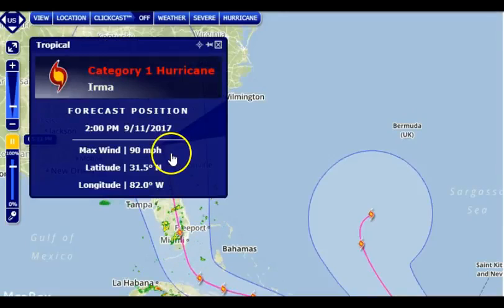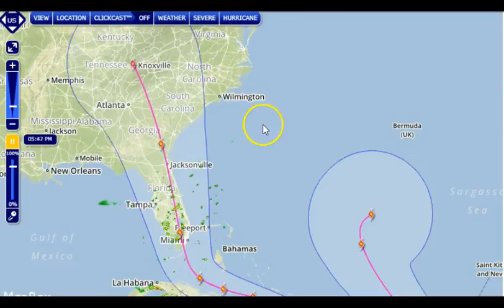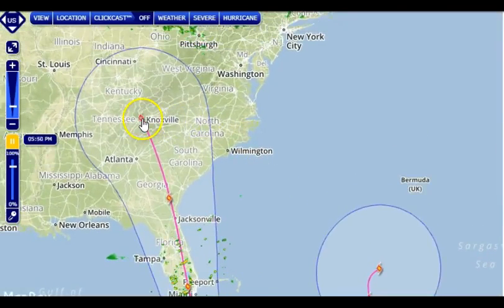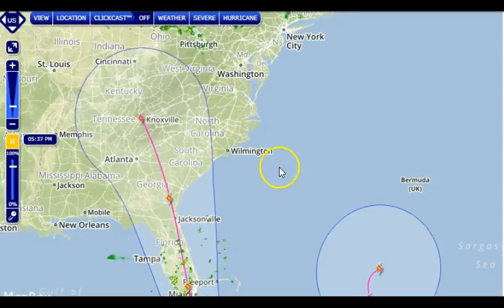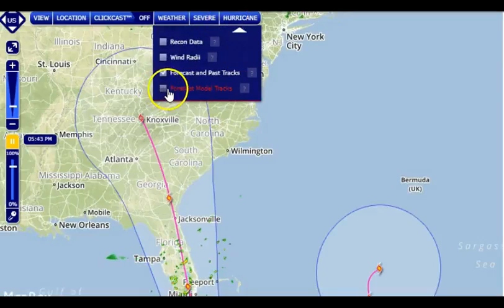Here we are up here in Georgia now. It's a Category 1 hurricane, 90 mile per hour winds. This is on Monday at 2 p.m. Latitude 31.5 north, longitude 82.0 west. Then at the next point they have, over here in Tennessee, it should be a tropical storm, and I don't even know if it will come up here. Yep, tropical storm, 2 p.m. This is on Tuesday, 45 mile per hour winds, latitude 36.0 north, longitude 84.0 west. Once again, we have to remember, we have to put down our models.